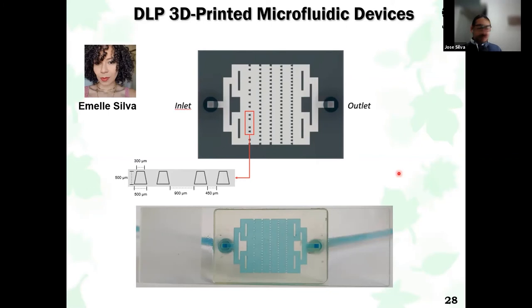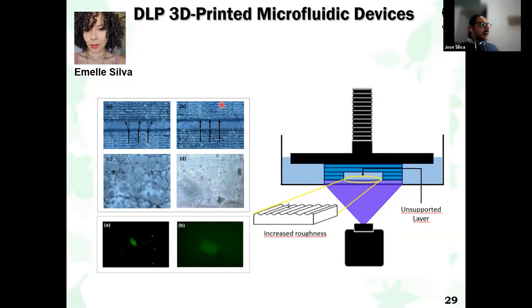But one thing that we noted preparing this is that the roughness of the chamber where cells are placed is different depending on how you position the microdevice. For example, this wall of the device has more roughness than this side of the device. So if you visualize the device from this side, you have this kind of visualization. And if you see the channel from this side, you have this visualization. So here it is difficult to see the cells, but here you can see the cells.